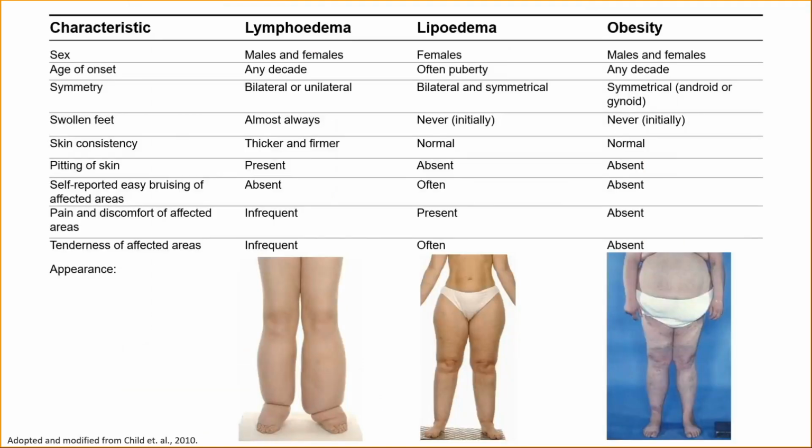So just coming to the end of my talk, I thought it might be helpful to share with you a table which has some characteristics that differ between lymphedema, lipedema and obesity. I've discussed most of them in the talk, so I won't go through them with you, but please do take time to read it if you would find it helpful. But also bear in mind that there are patients that don't fit neatly into just one of these three categories.